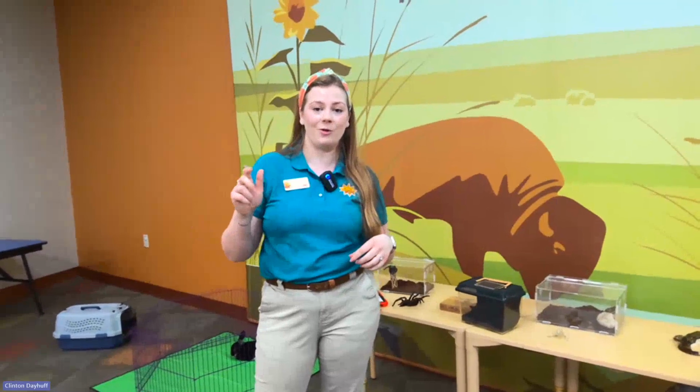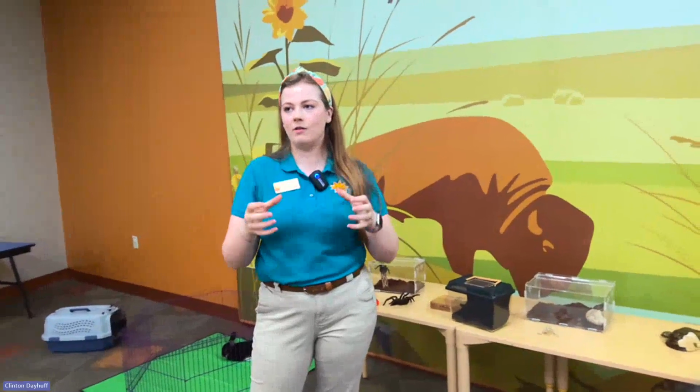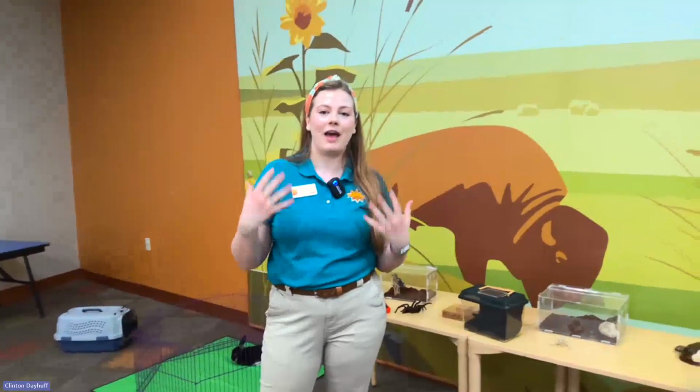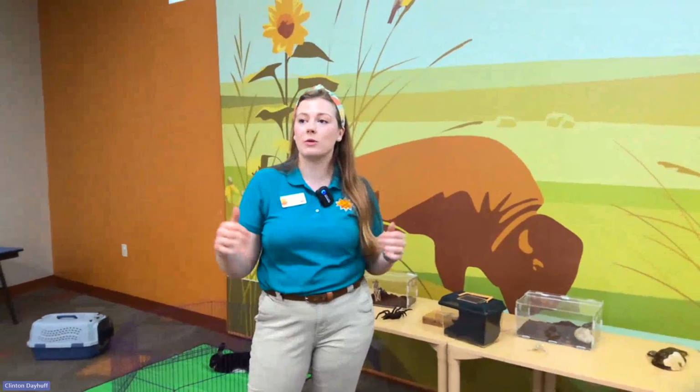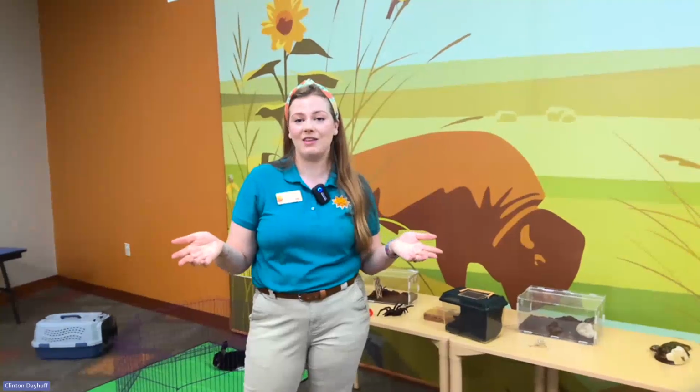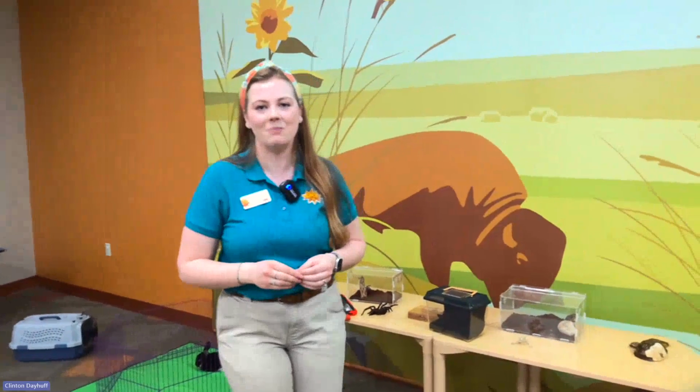If you guys are ever interested in having them in your yard, you can build a small bat house, and those are just very simple wood planks. You can hang those outside, and it provides a habitat for them to spend the night. They love those tight little spaces, but most of the ones, especially here in Kansas, we don't have a lot of caves. And so them living in caves here would not be very beneficial to them.